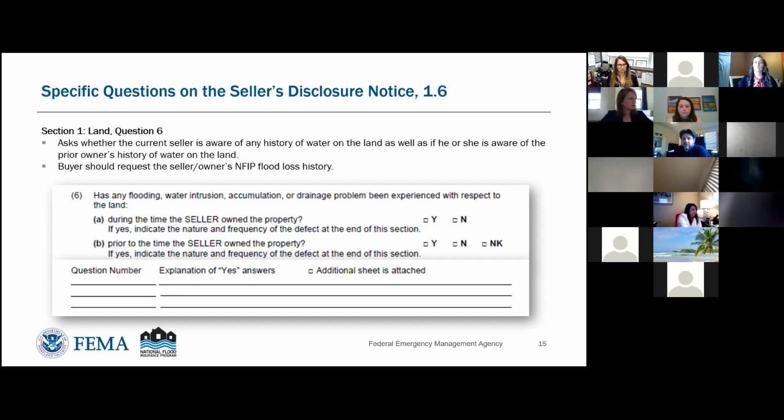If you're allowed to bring in fill and elevate the lowest floor elevation based on fill, that water is going to go someplace else, and you could open up to a negative impact on your surrounding houses. So that's not a way to introduce yourself to the neighbors. And one of the things you can do about that is the buyer can request the flood loss history.